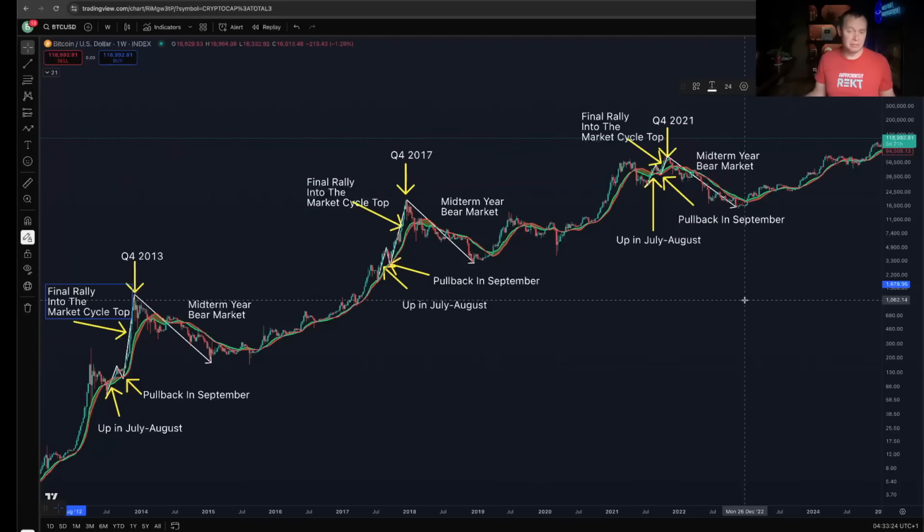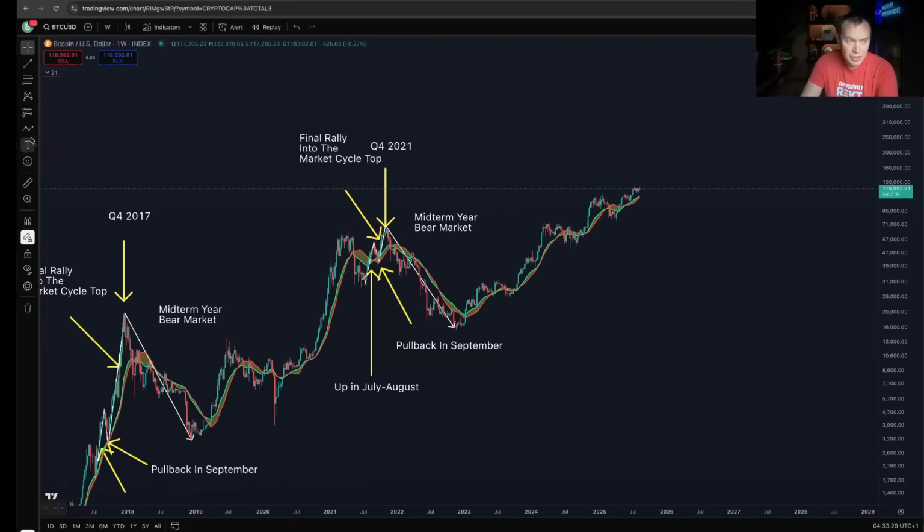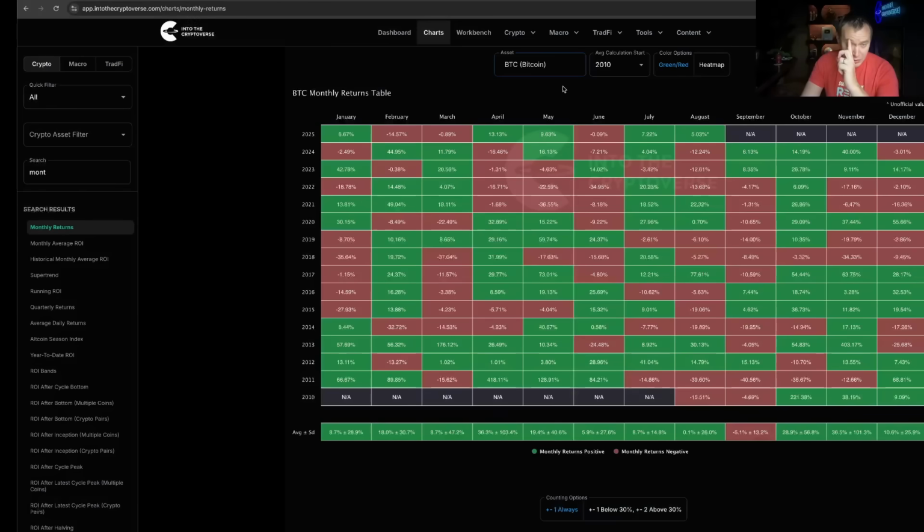How's it going this time? Well, let's go take a look, right? So far, we already know if you look at the monthly returns, Bitcoin has gone up in July, and August is still not even halfway through. So the jury is still out on whether that will remain green.